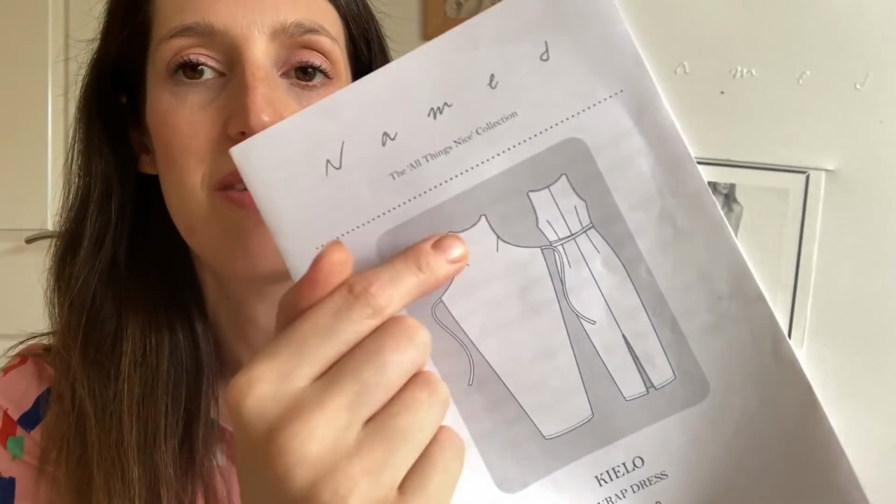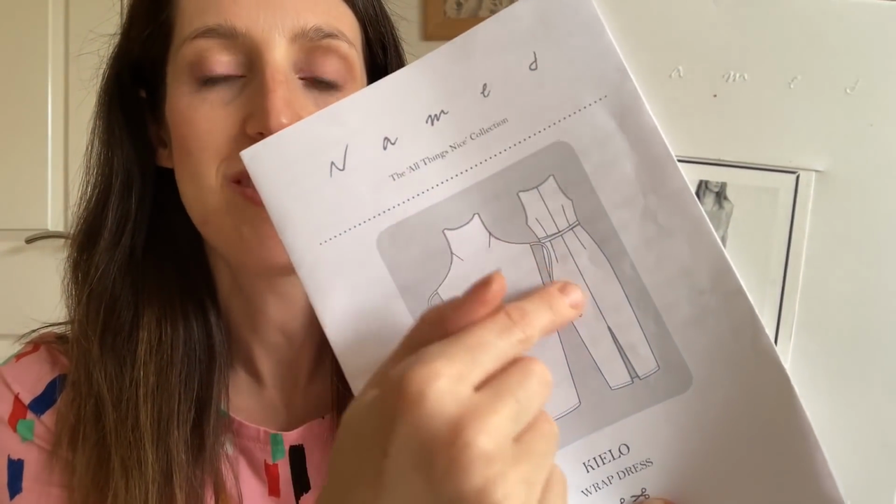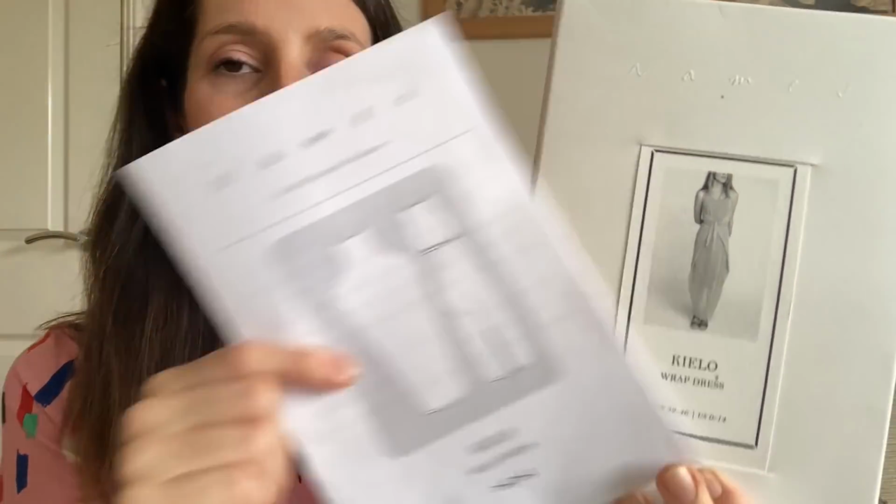And I've got the old version of this pattern, and I'll show you here. It's a really pretty wrap dress. The line drawing shows you make it in this shape, which almost reminds me of a flying squirrel. And then you wrap it round to create a really pretty silhouette here. And you can make it in woven or stretch fabrics, which is quite cool.